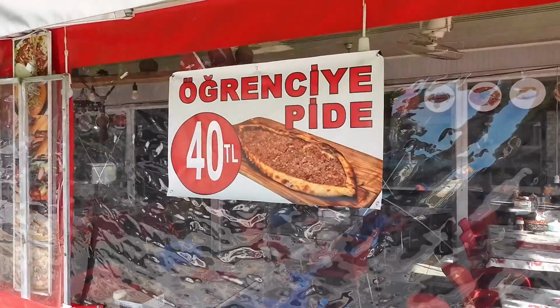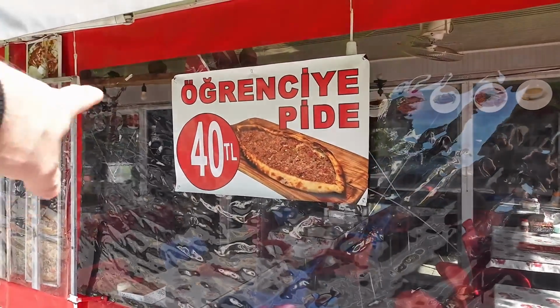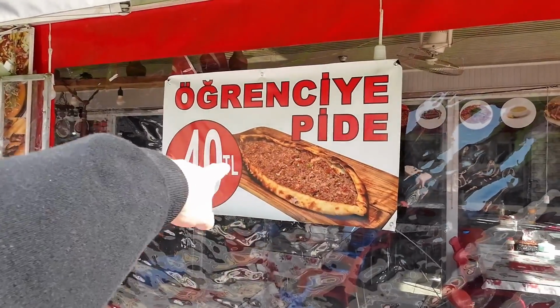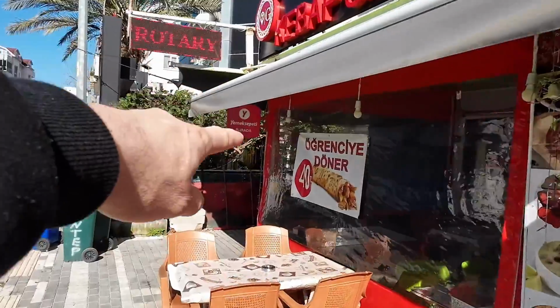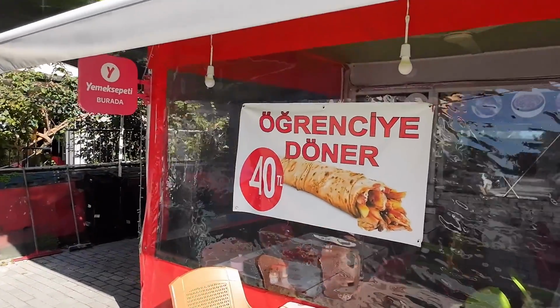Here's me talking about prices. I've just walked down the street and they've got a traditional pizza from Turkey for 40 lira, which is about $1.25. And the actual kebabs here are only 40 lira, which is absolutely fabulous. Really, really good value. So prices here really vary.